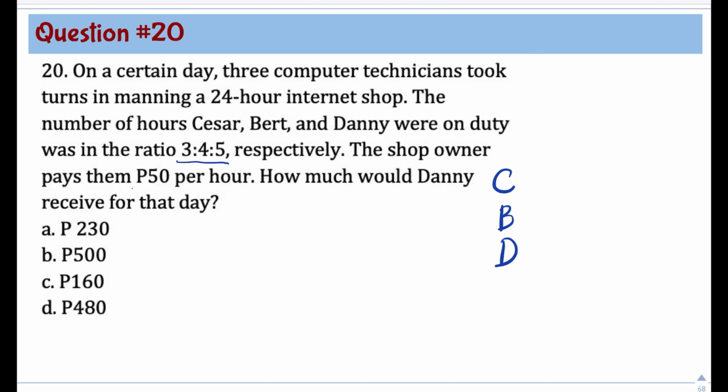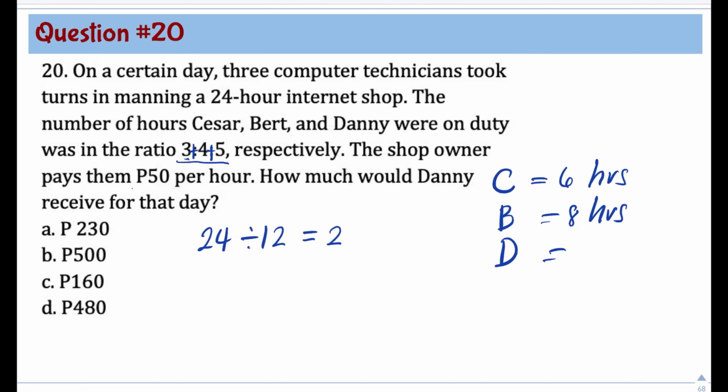The 24 hours is not split up equally among these 3 people. So to find how many hours they each work, we need to do 24 divided by 12, which is the sum of 3, 4, and 5. So dividing 24 by 12, that means it's 2. Now you need to do 3 times the 2, which is for Cesar. That means 6 hours. For Bert, you need to do 4 times 2, which is 8 hours. And for Gani, 5 times 2, that means 10 hours.